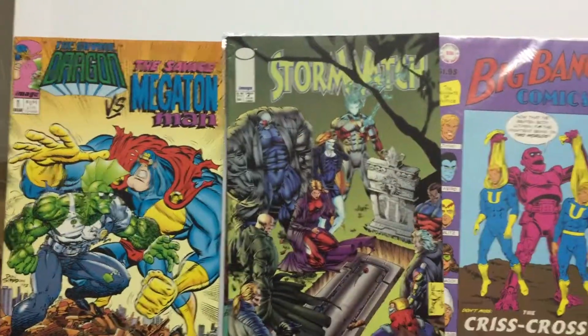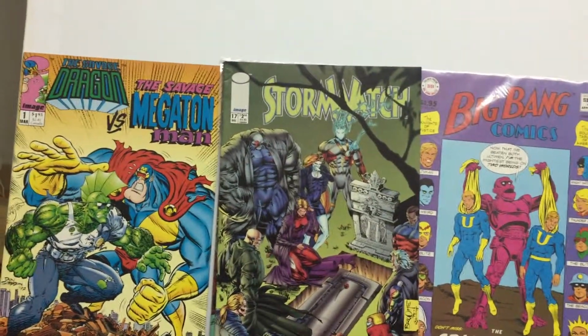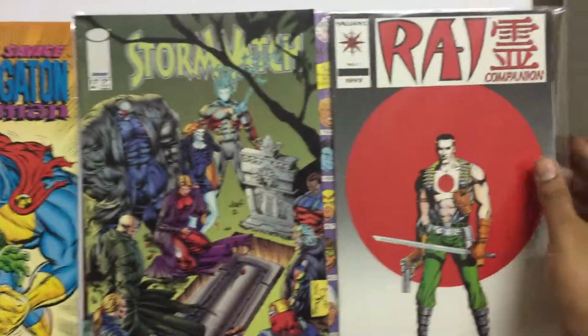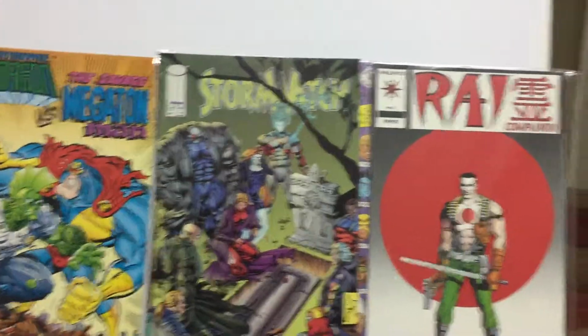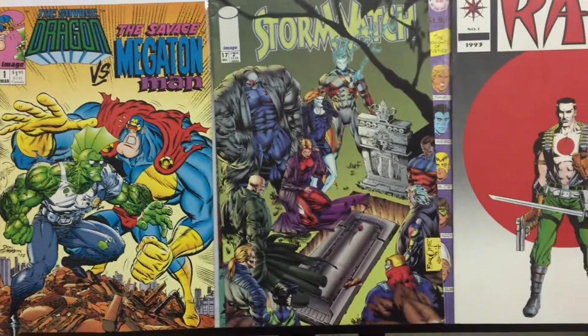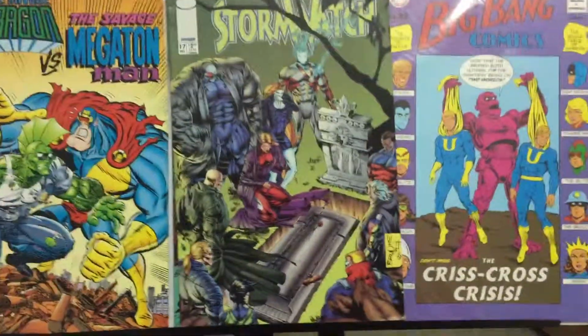Another Image comic which is Stormwatch, right? Another one which is Rai Companion. So maybe when I read it, I will explain more about this. But right now, I don't have anything on this kind of comics. But great covers, so I had to pick them up.